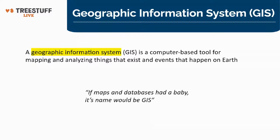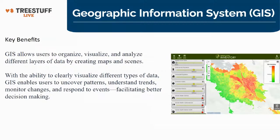Typical databases, Microsoft Access, CRMs like HubSpot or Salesforce, these are all databases. But when you meld in this data and attach that data to a latitude and longitude coordinate that can be visualized in a map, this is when it becomes a true GIS. And really, what are the benefits of the GIS? It allows users to organize, visualize, and analyze different layers of data by creating maps and scenes.